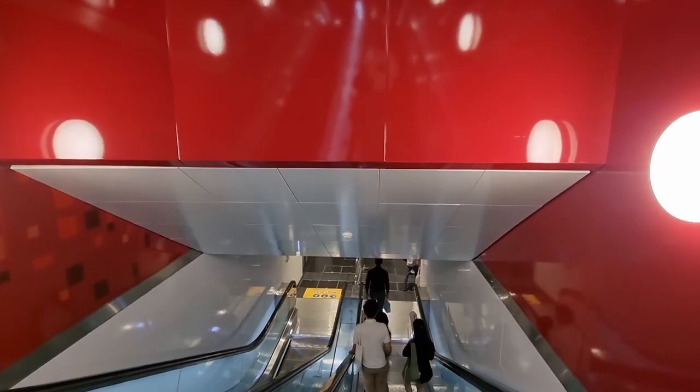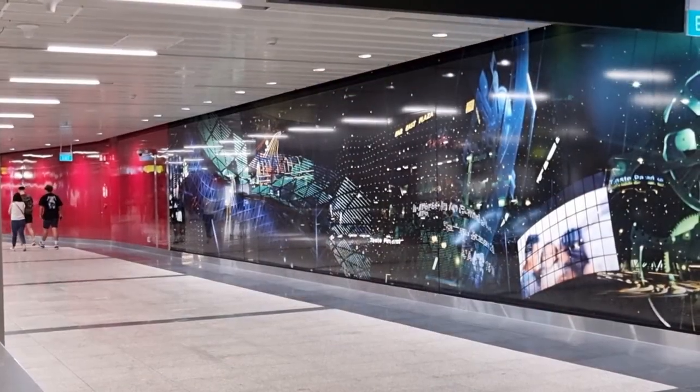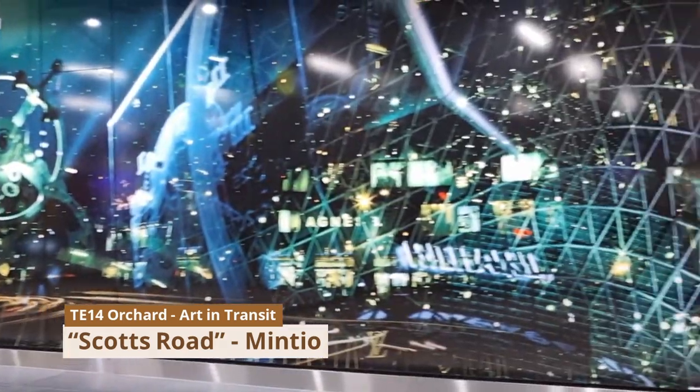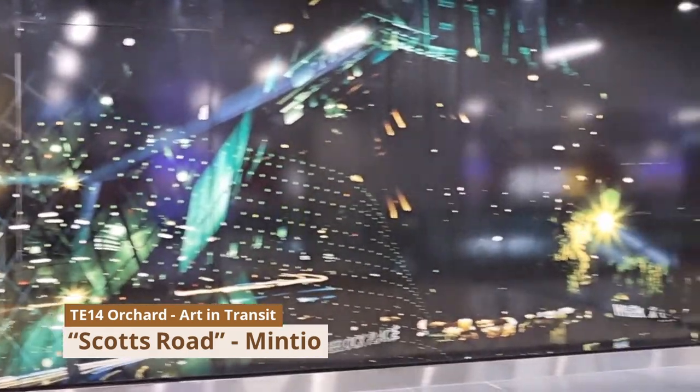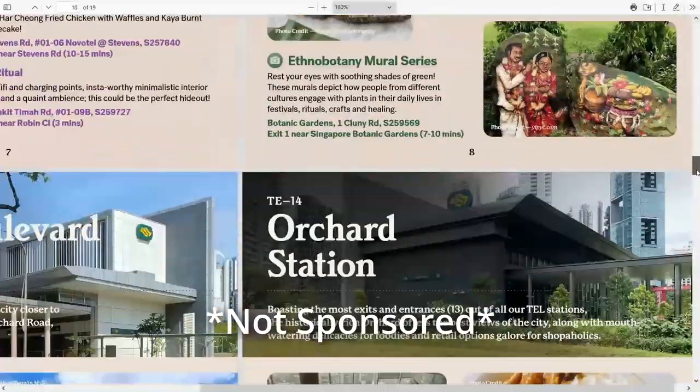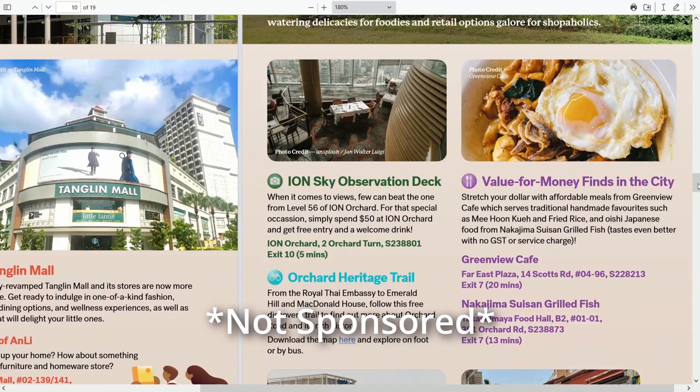Coming out of the fare gates and along this walkway, we can see a stretch of images depicting the busy Orchard streets at night. This art in transit piece is called Scott's Road / Orchard Road from Ion Sky. And speaking of Ion Sky, do you know that if you spend $50 at Ion Orchard Shopping Centre, you can get free entry into the Ion Sky Observation Deck, which is located at the 56th floor and boasts spectacular views of the Singapore skyline.